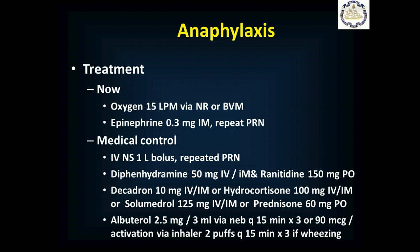Or an inhaler, and the inhalers typically have 90 or 120 micrograms per activation. It really doesn't matter as long as it's an albuterol inhaler, and it may say Ventolin or something else on it. You give 2 puffs every 15 minutes times 3, and then talk to medical control about further dosing.